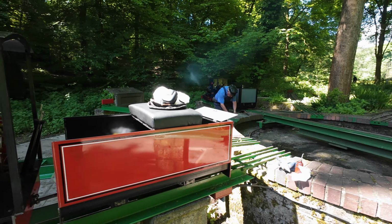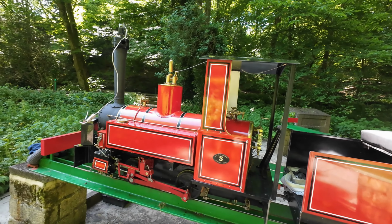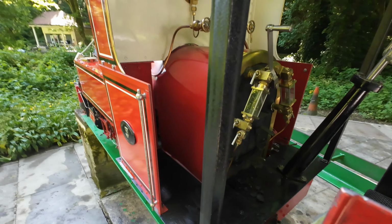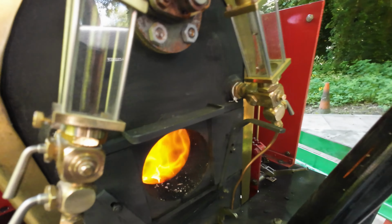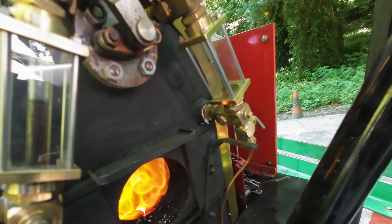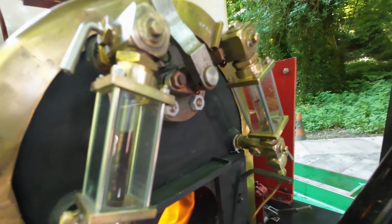Well, my new blower's working a treat, thank goodness. Certainly getting the fire going. Oh, I don't like to force steam raising on a steel boiler. It needs to take its time, but this is just about right, going okay.